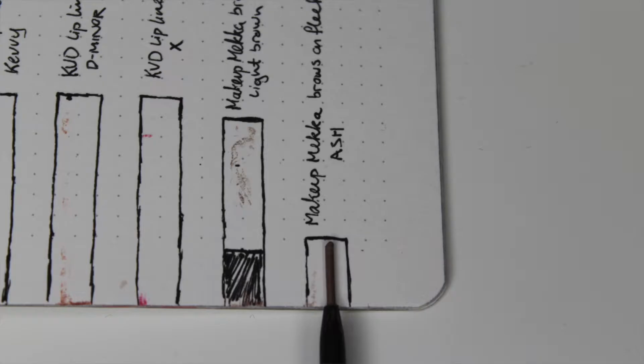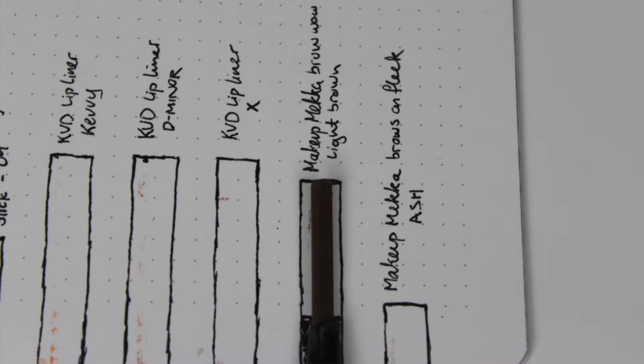I have the Brows on Fleek, which is Anastasia Brow Wiz type product, really thin, in the shade Ash, and I have the Brow Wow in the shade Light Brown, which is more of that triangular teardrop shape. These are both in the wrong shade for me. Makeup Mecca's brow products don't really have a shade for redheads, unfortunately, and these are very cool toned. I can make the blonde shade work because it has more warmth to it, but these are very cool toned.